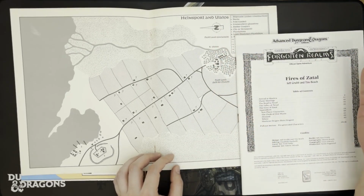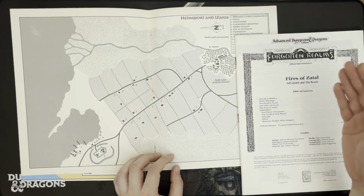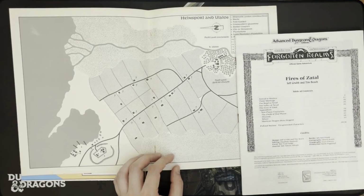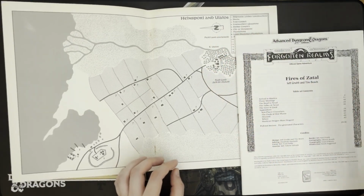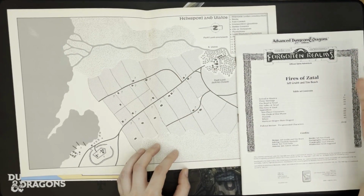Ulatos is the coastal city. This is the city that is on the east coast of the ocean, and I believe the Sea of Swords is the ocean that's between Faerun and Maztica. Ulatos is where all of the ships leaving to Maztica would land, and Helmsport is the colony that the Amnians built, which is located very close to Ulatos.